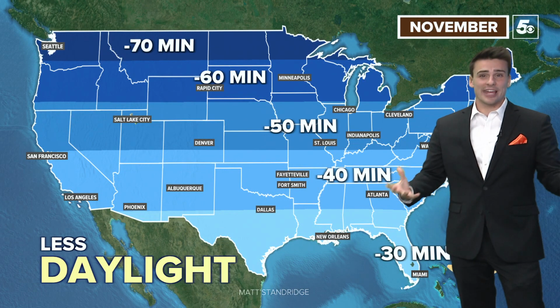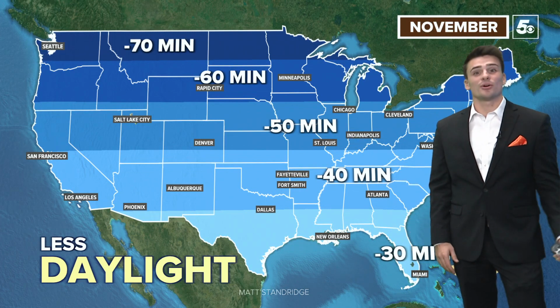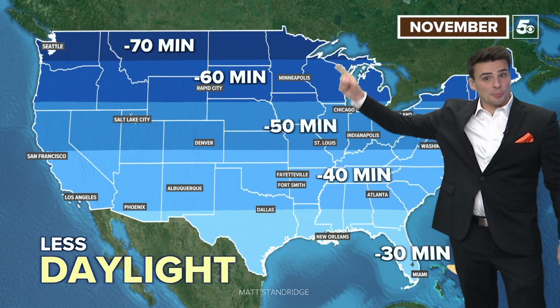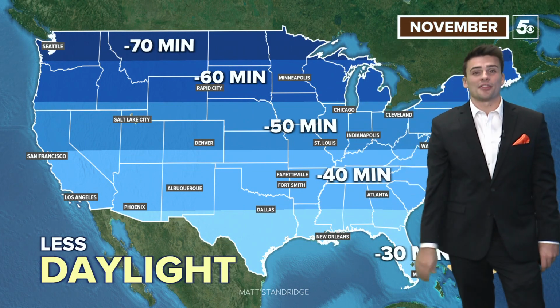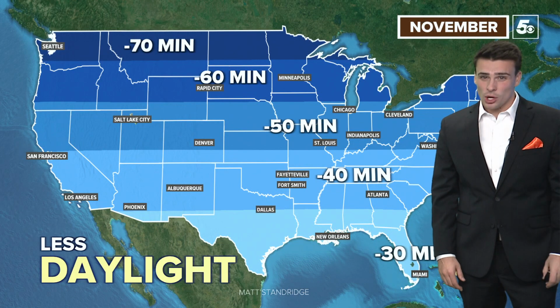And the reason why we're getting colder overall is because we've got less daylight. Less daylight, we're able to cool the atmosphere off, we're able to cool the ground also off even more, especially in the polar regions, and we bring that cold air south. But how much daylight are we going to be losing across the United States, at least the lower 48?